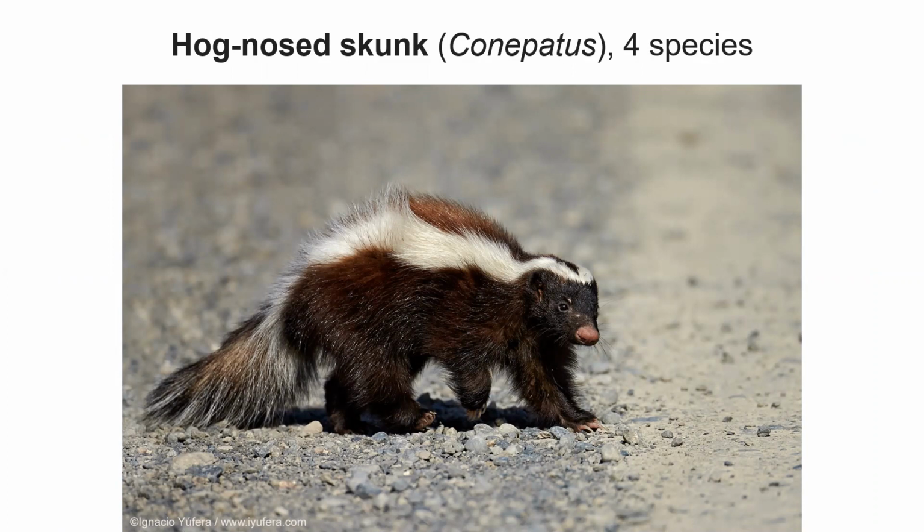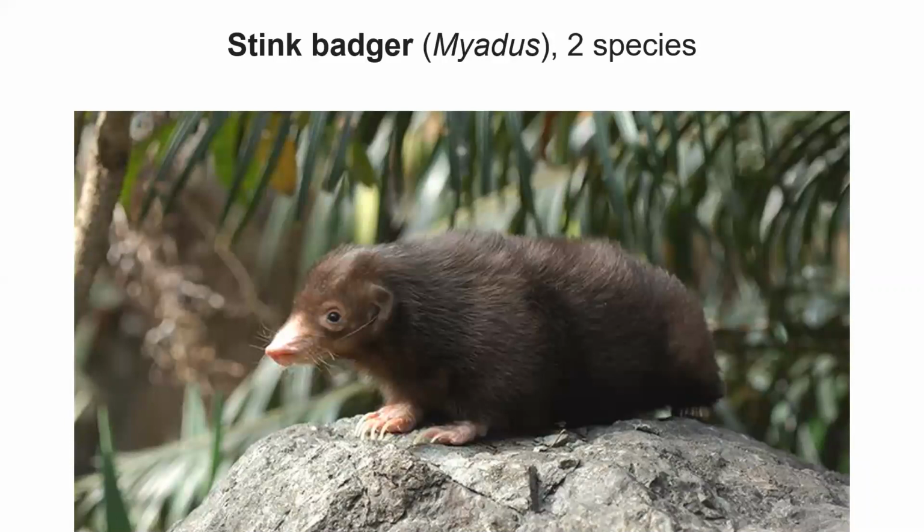What's really interesting is that all of these skunks that we've talked about are found in North America into South America, yet the family Mephitidae also includes 2 species of stink badgers found only on islands in Southeast Asia. So you can see that they don't exactly look like skunks with the bright black and white colors, but they are in this family, which is very odd. And as the name suggests, stink badgers do spray smelly chemicals the way that skunks also do.